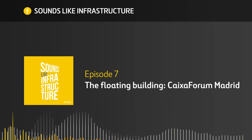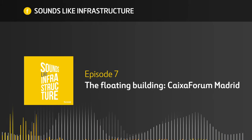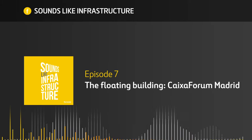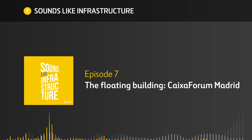But there was a small problem. The building wasn't exactly on the Paseo del Prado. It was almost on the Paseo del Prado, which was a problem for the Caixaforum master plan, because that master plan included an address on the Paseo del Prado, something that didn't come with the building when they bought it. But we'll get to how they solved that in a bit.